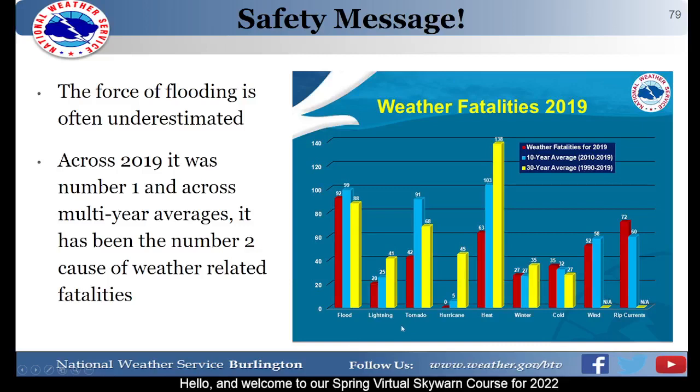And of course, remember to not underestimate the power of flooding. You'll see there are some non-convective hazards, but as far as severe hazards like lightning, tornadoes, and wind issues, you'll see that flooding takes the cake compared to all of those.